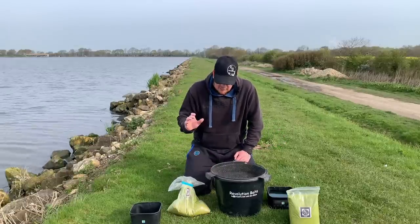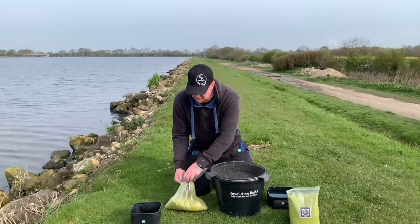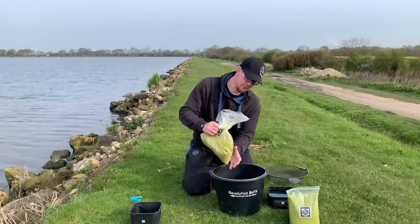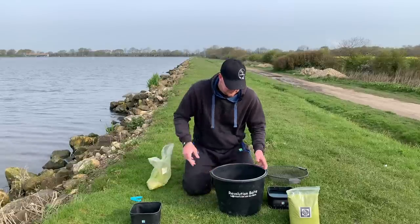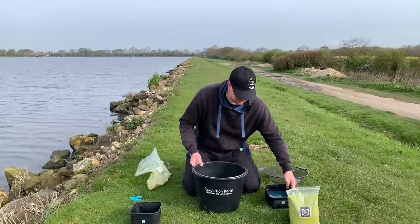Then what you want to do, get to your peg, get your ground bait, and just like any other, just want to mix it up. So pouring it in there straight, there's nothing else in there. I'm going to go with about that much. And then just add your water as normal.